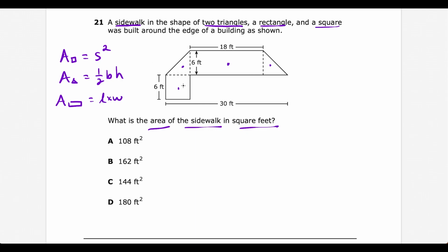But first, we should find the missing angles and sides. So since this is a square, all of these angles are going to be right angles. They're going to be 90 degrees. And this is a rectangle, so all 4 angles here are also 90 degrees.